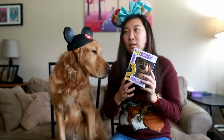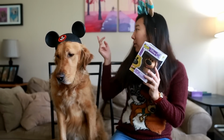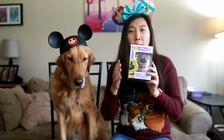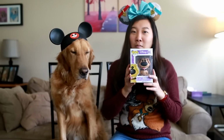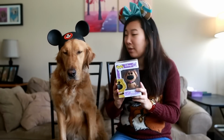So I don't have a really good place to put them right now. I'm thinking either over there above my fireplace or something. I want to find a good way to have these out, and if we move in the near future, I didn't want to have to pack them back up. So I'm keeping them in their boxes for now until I find a better place to put them.